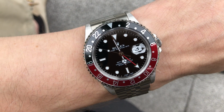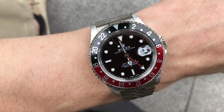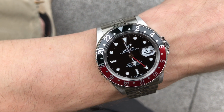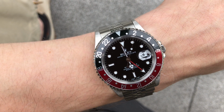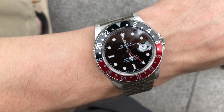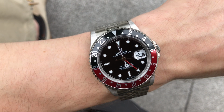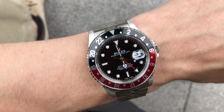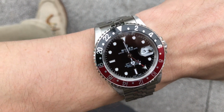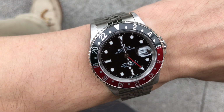And then where mine says GMT Master II, it had Turnograph, and there was not the bit about superlative chronometer officially certified. I have no idea why I'm shaking so much. I'm holding my hands in weird ways. But anyway, this has an open track chapter, and then that has a closed track chapter. So there was a little line that connected all those minute marks. And of course, it was a radium dial, but it looked really similar.